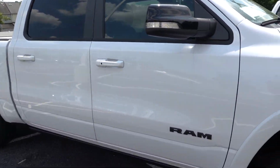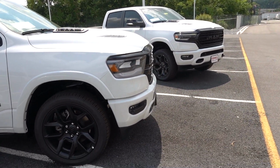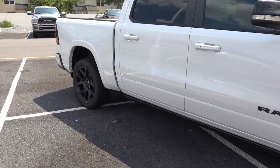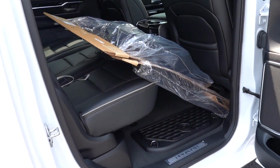Now, as far as your truck goes, you can get air suspension. However, let's just be honest here. The win goes to the Laramie when it comes down to reliability, because that's one less thing to break on this truck. So if you don't want that suspension, I still think this is a viable option for you guys. So just keep that in mind.